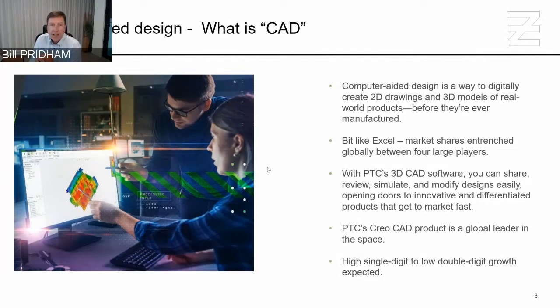Now, the beauty is that it's a bit like Excel. So once your engineers are on these platforms, and there's basically 4 big players in the world. You've got Autodesk, you've got Dassault, you've got Siemens, and PTC. So market share shifts are pretty tectonic. It takes a fair bit to shift market share because once you're on their platform and are used to designing on their platform, you really don't move at the end of the day.